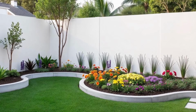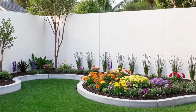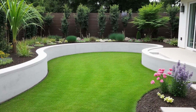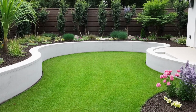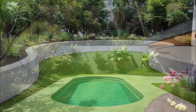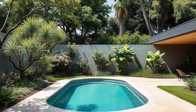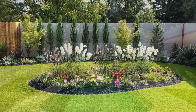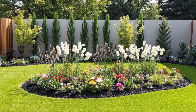Defined edges are just as important as the pathways themselves. Borders made of dark mulch, gravel, or stone provide a clear distinction between the pathway and the surrounding planting beds. This separation prevents the garden from appearing chaotic and instead lends a polished, intentional feel. The contrast between the light-colored pathway and darker edging materials enhances the visual appeal, drawing the eye along the paths and toward key features of the garden.